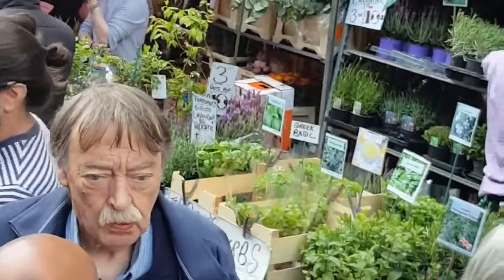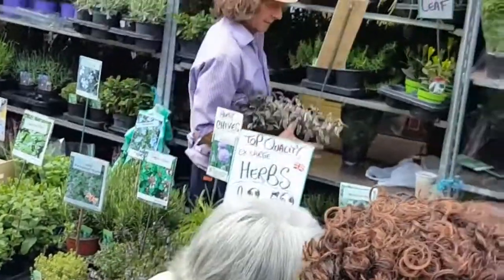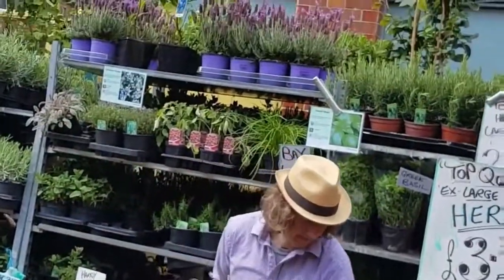Last of the giant hydrangeas. Look at the size of these hydrangeas today. Look at them. I'll take a 10.